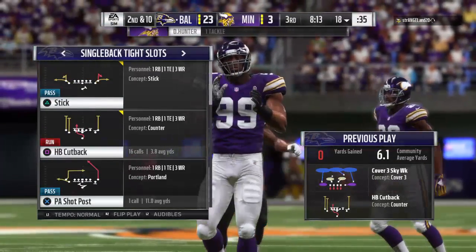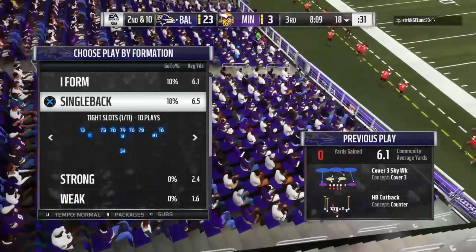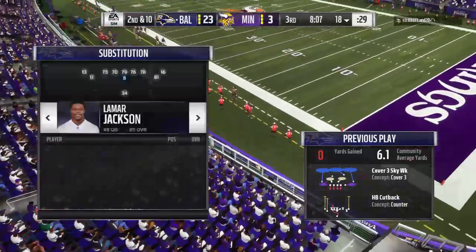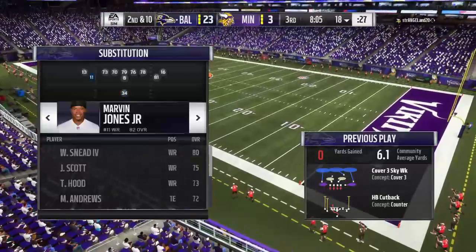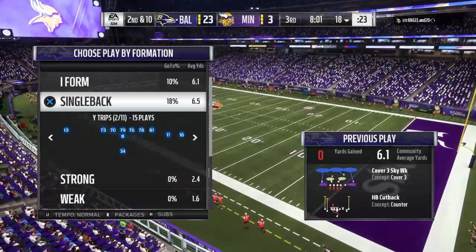Yeah, defense, we got the lead. Defense, don't give up any points. Turn the ball back over to the offense and let them go down and score and give us more of a cushion in the game. Check so far. Defense shut them down. Let's see what the offense gets done.